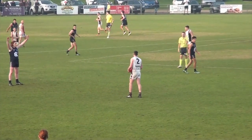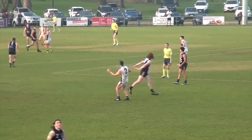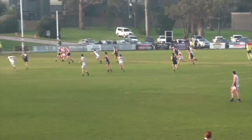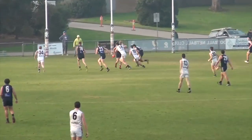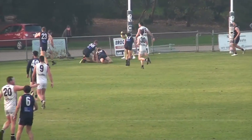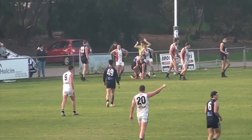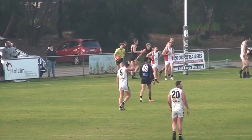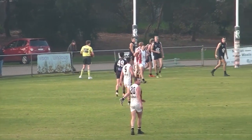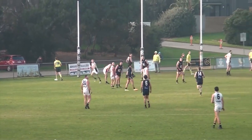Left half forward with his team up at the moment by 67 points on the scoreboard at Rosebud. Kicks inside 50, looking for someone to mark. Liam Hewlett's there, spills to the back. Gilmanouf's there as well. He can't take the mark. It goes close to the boundary. It's kept alive momentarily. Only momentarily. And then over the line. Right beside the behind post at the Rosebud end.